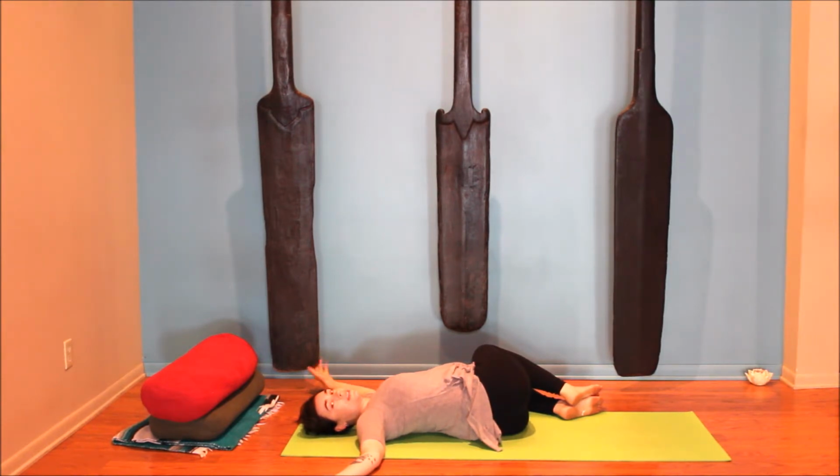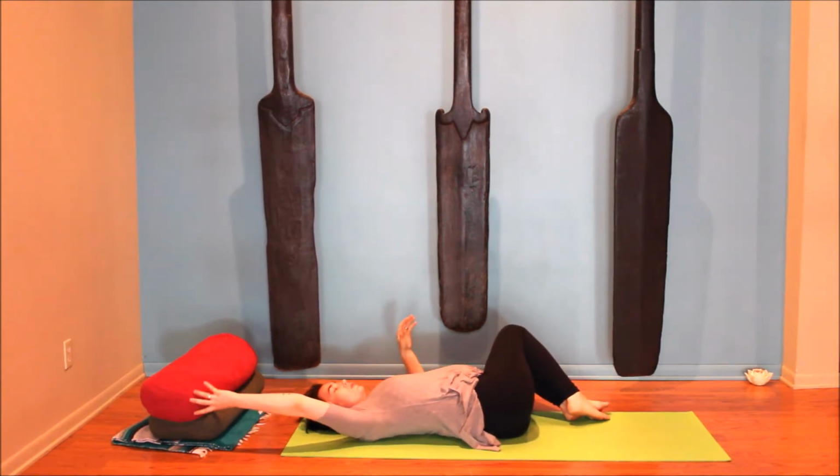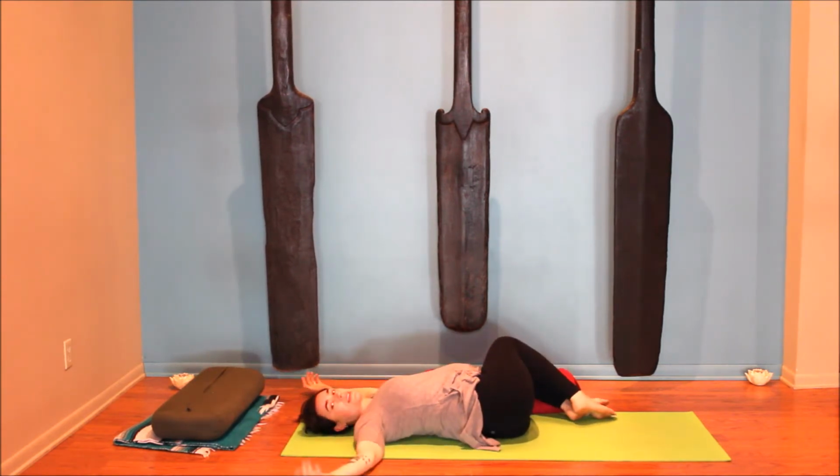If this feels too intense, like too much of a stretch through your belly, you can always have the knees lifted, or you can grab a bolster and place it under your knees so that the knees are resting on the bolster. This is actually a really nice option. This feels great to me. Couch cushions work well for this too. Doesn't need to be a fancy yoga bolster.